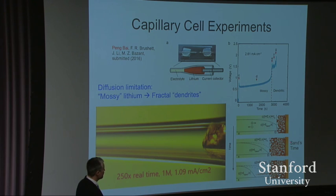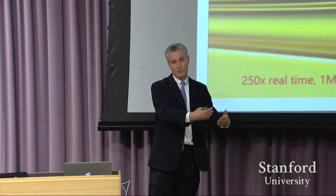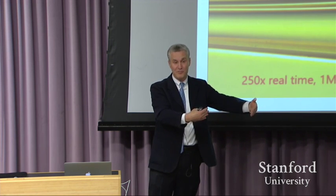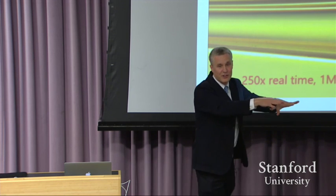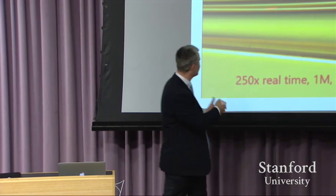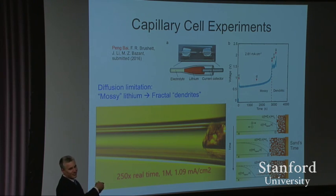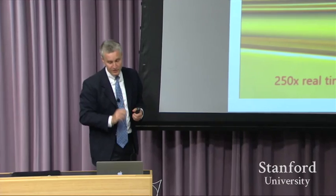But the moment where the transition occurred, we show, is the so-called Sand's time, which is when the concentration goes to 0, then you've hit diffusion limitation. So basically, either somehow there has to be faster transport, or the boundary has to move faster. And the only way for the boundary to move faster is to make these little filamentary structures that can kind of catch up to the ions. So it's kind of like the ions can't go this way any faster, so the metal goes this way faster. That's basically what happens at that point, at Sand's time. And that's why you have the change in mechanism.